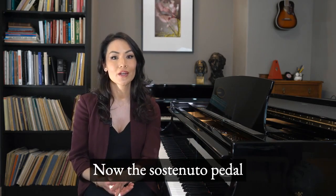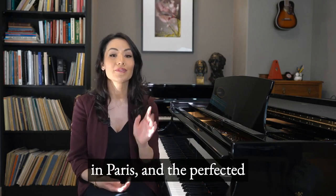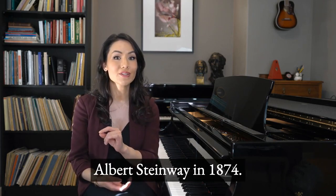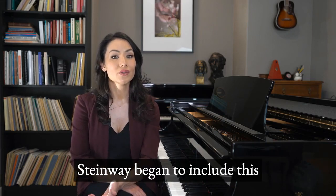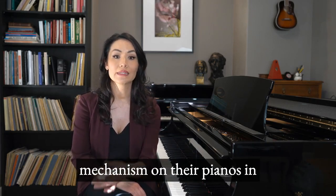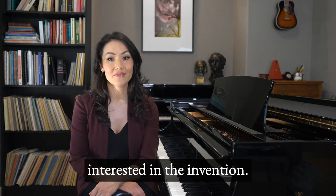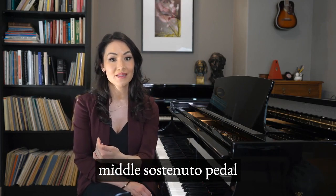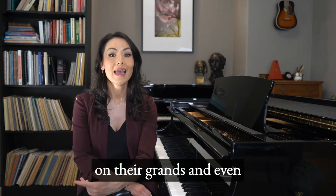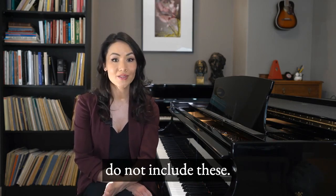Now, the sostenuto pedal first debuted at Expo 1844 in Paris, and the perfected version was patented by Albert Steinway in 1874. Steinway began to include this mechanism on their pianos in America, but other countries around the world were less interested in the invention. In fact, many European pianos did not adopt the middle sostenuto pedal on their grands, and even Steinway's Hamburg grand pianos do not include these.